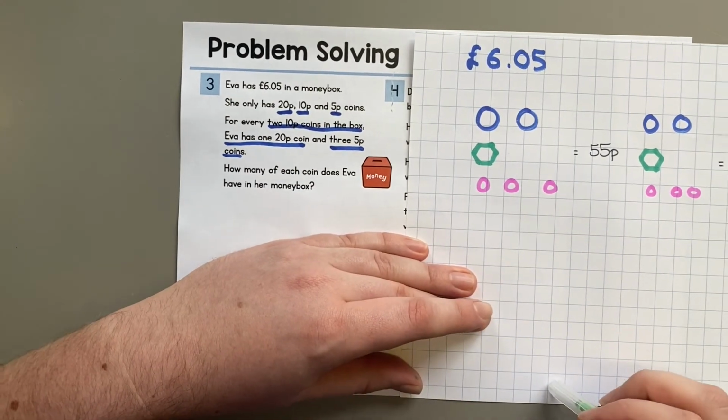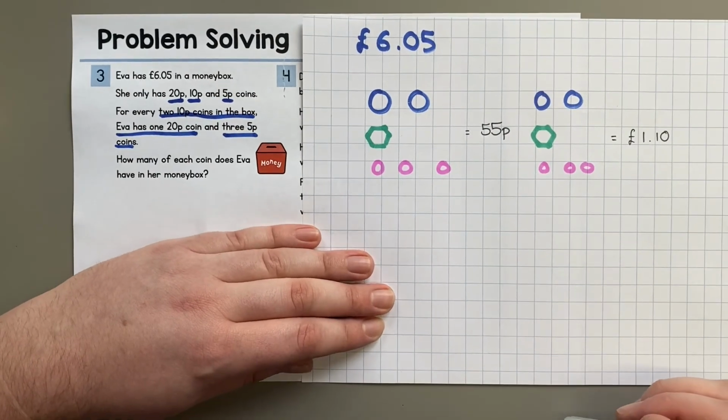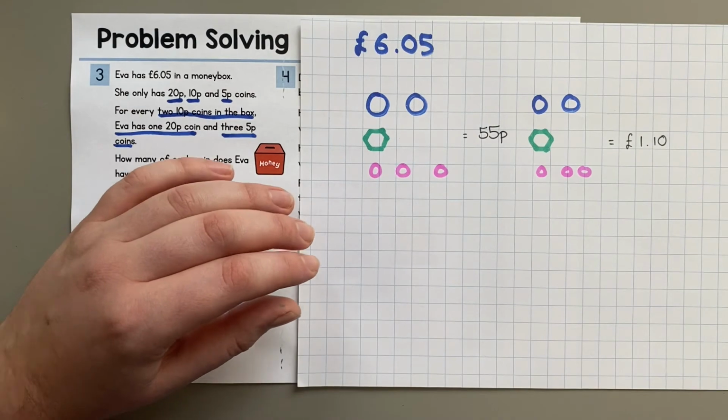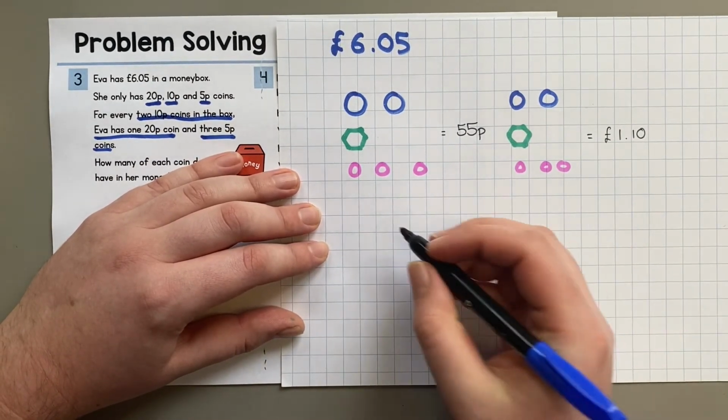And I could keep counting up. It would help if I put the camera in the right place, wouldn't it? So you can see. And I could keep counting up. It's going to take me quite a long time to be able to add all those coins though. What you could do is just think about counting up in your 55s, or maybe even thinking about some of our number facts that could help us.